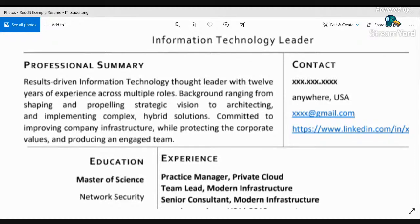So one question I wonder is, with leadership, you could lead projects or programs, or you could also be leading people, or both. So I wonder what type of leader he wants to be. But I like that he put in here committed to improving company infrastructure because that is something that we're going to wonder about. And then also implementing complex hybrid solutions. I think that's great to include in there as an IT leader in general.